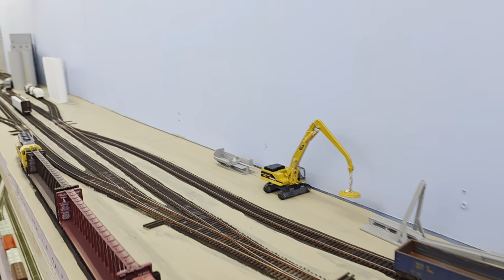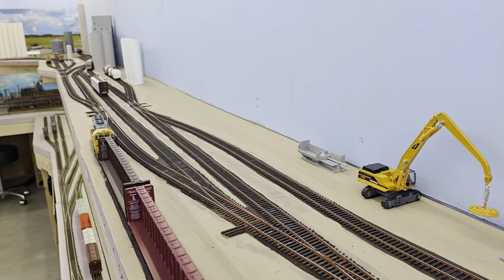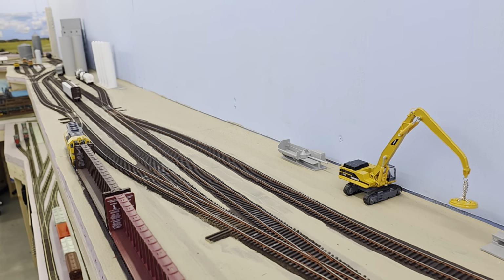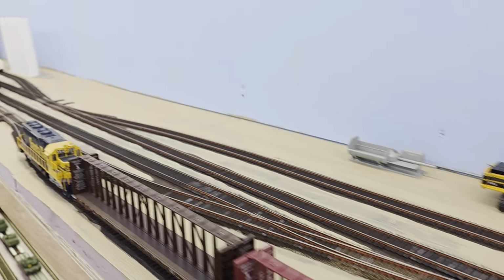I can see I did get rid of all the pink foam with just a basic coat of this ground color I've been using everywhere. It just kind of gets rid of the pink and makes for a good starting base for future scenic materials. But I guess that's about it for work for these last 2 weeks.